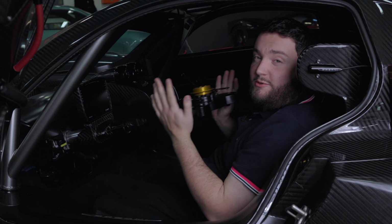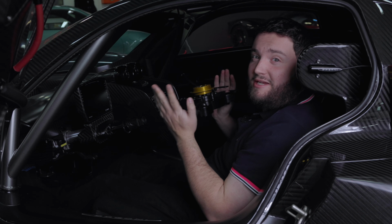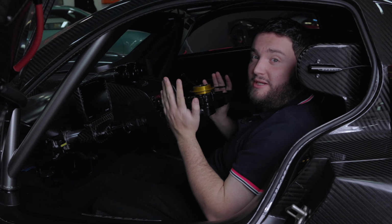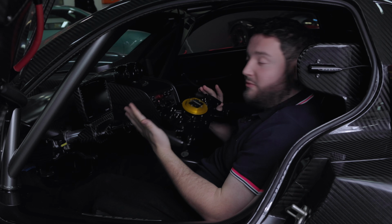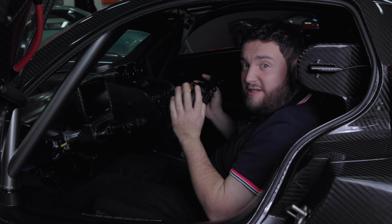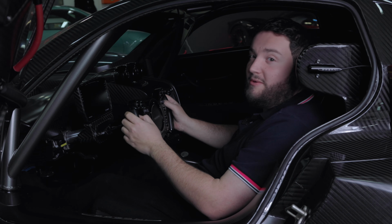Now going from the steering wheel to being inside the car, and yes, it did take me a pretty minute to get in, but instantly it's very comfortable. But one of the things I absolutely love is the fact that Pagani have gone with the new style steering wheel lock, which means, watch this, instead of fiddling around with it, you line it up, you click it in, and boom, you're on.